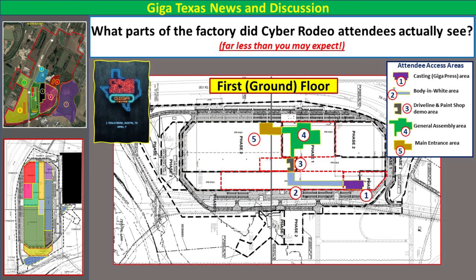So to answer that question, let's start off with the areas we did see. From this map, you can see we saw the casting machine gigapress area at number 1. Number 2 was some of the body in white area. Number 3 was the driveline and paint shop demo area. Number 4 was general assembly. And number 5 was the main entrance area. This is all on the ground or first floor.